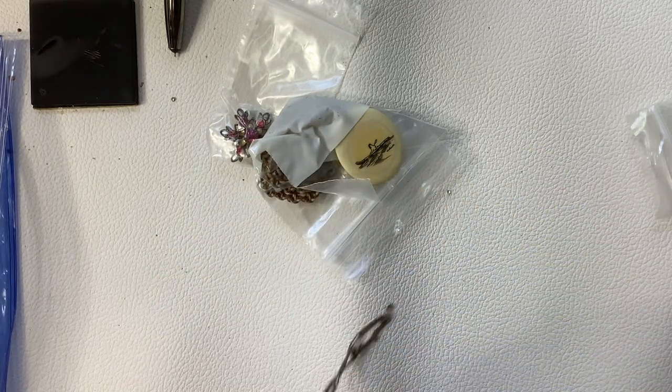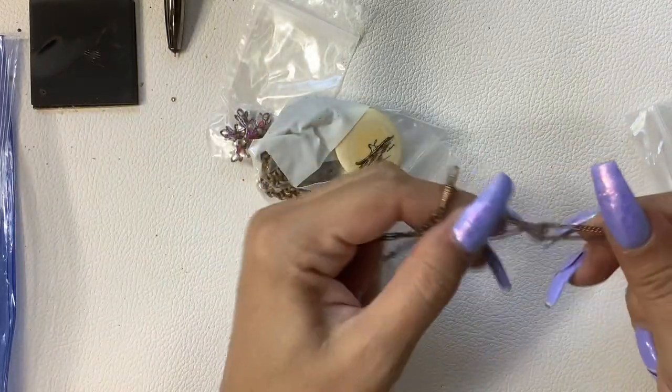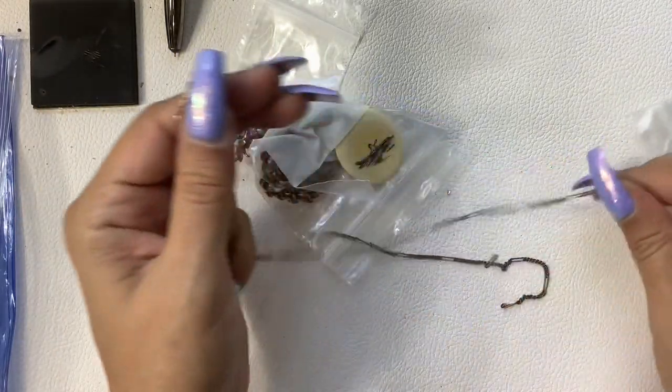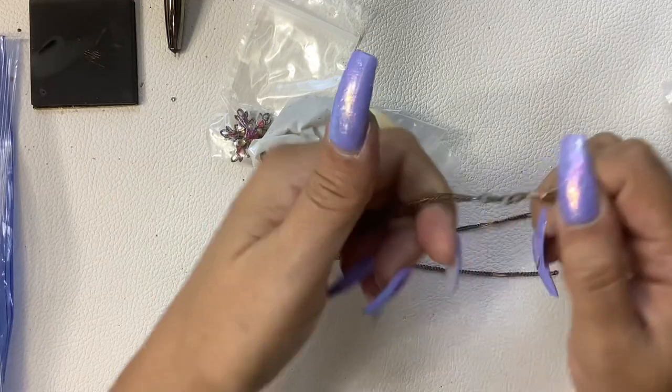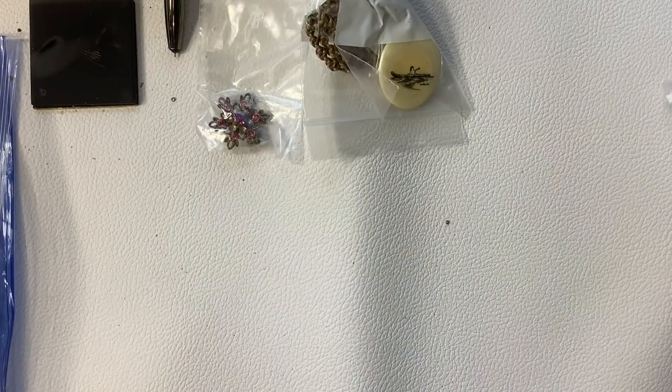This says Union. I don't know what that means. Uh-oh, is it broken? I don't know what that is. So that'll just go into craft.